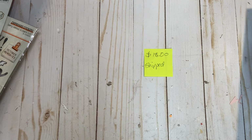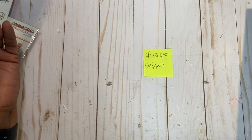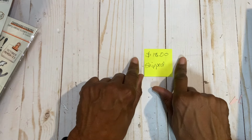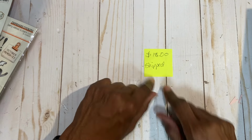little package is going to be U.S. only, PayPal only, friends and family preferred. It's shipped for $18, and I'm still on vacation, so I'll be back to work on Monday, and that's when I'll go ahead and get it out to you. So if you're interested, leave me a comment down below. Please don't send anything to me until I reach out to you, because my PayPal address has changed, and I'll send that to you. But some really cool stuff.